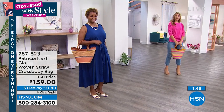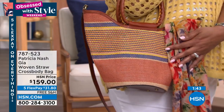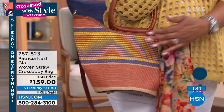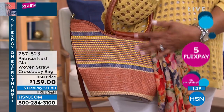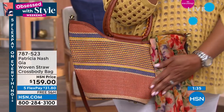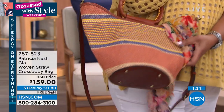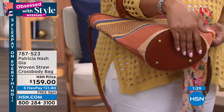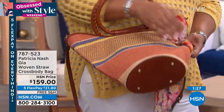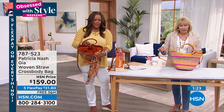But this is the most expensive woven straw. This is elephant straw. And so it really is very, very smooth. You know how you feel some of those straw bags and they stick you and you're like, ouch. Yeah. This is very smooth, very expensive, very high end. And I love that you put the leather, you took it to another level. Yes. And I mean, putting a leather crossbody strap on it that is detachable. I mean, that in itself.